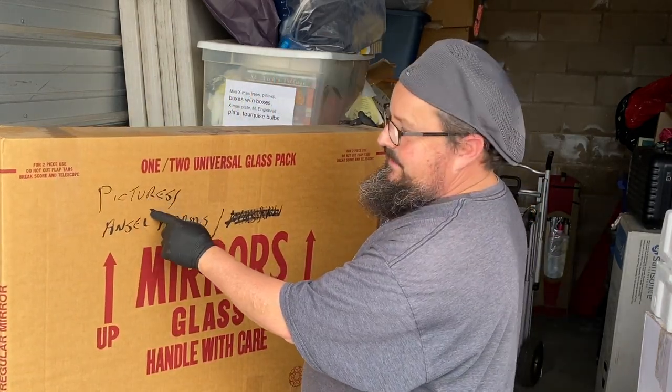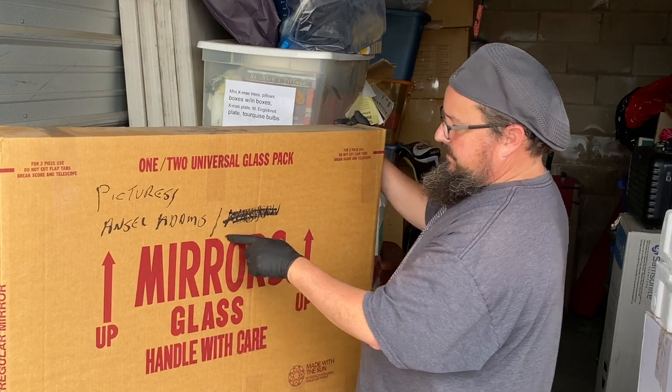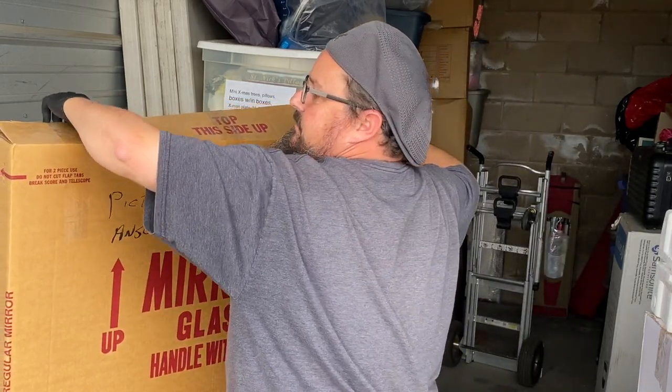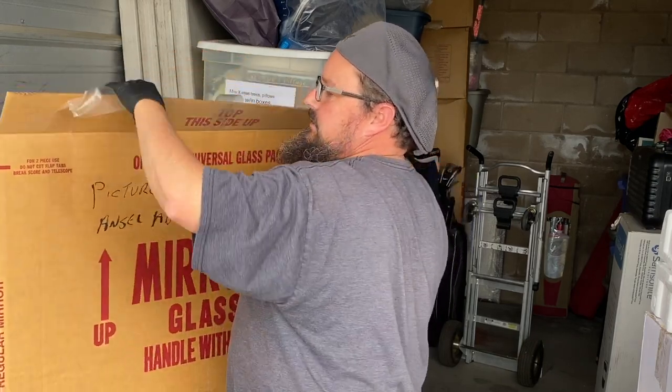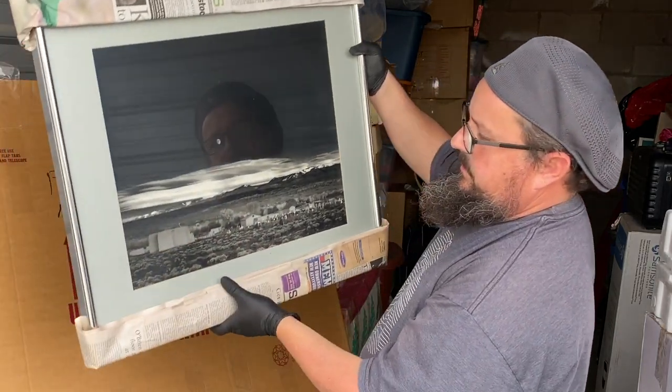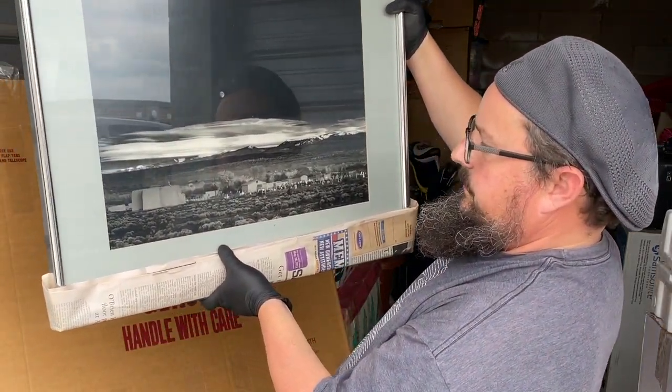Okay, this is where I got that idea, right here. Pictures, Ansel Adams, okay? So that's what made me excited, and that's why I wanted to save this kind of for last. I don't know if this is Ansel Adams. Could be. Definitely looks Southwestern.